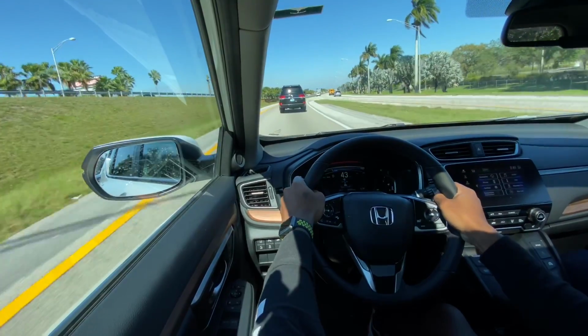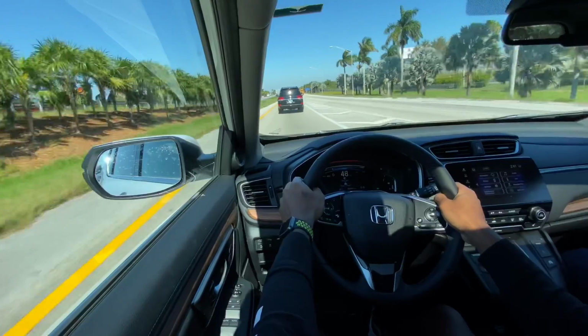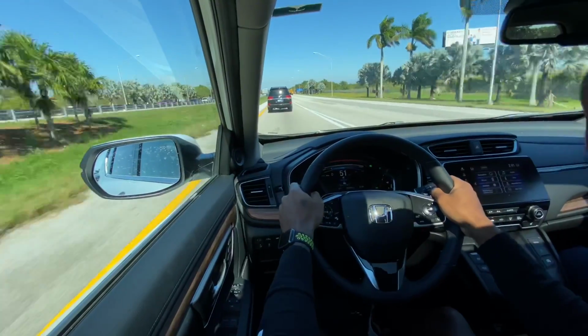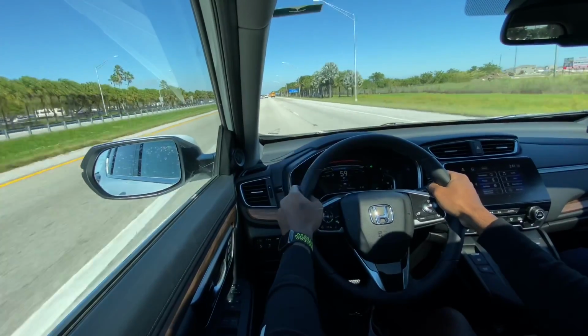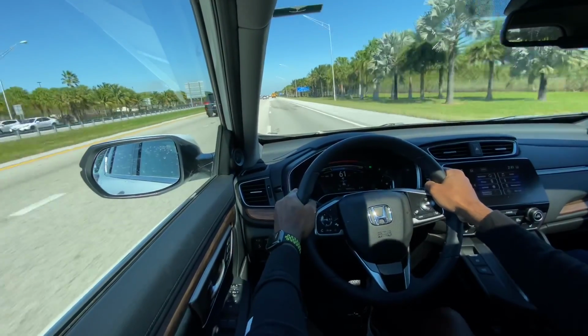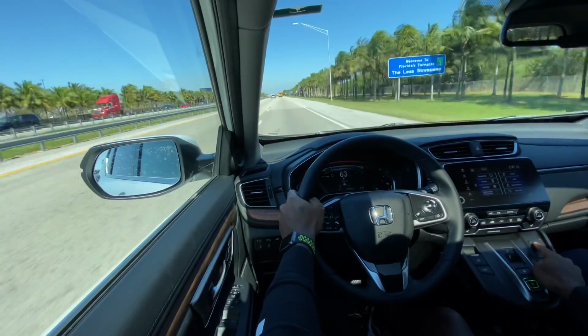Yeah, if you guys don't want to hear the futuristic sounds, you're probably not going to like it. But this uses Honda's eCVT. It's the same setup that's in the Honda Accord hybrid as well. But in sport mode, put your foot down.